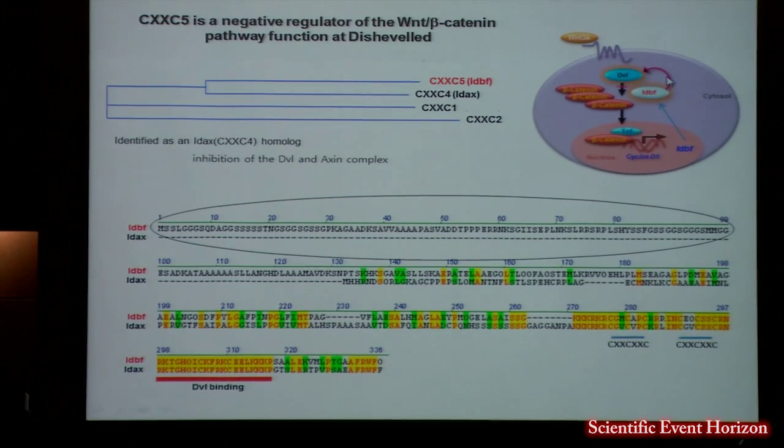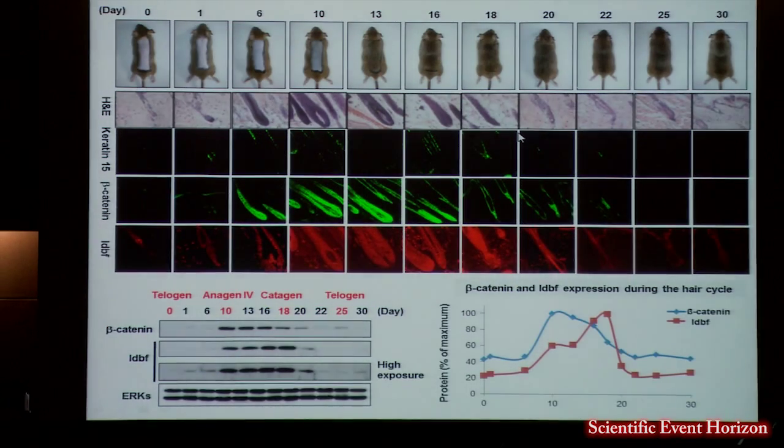We confirmed that, but later we uniquely identified that this factor is induced by Wnt signaling, and then it functions as a negative feedback regulator. So signal-dependent induction plus signal-dependent Dishevelled interaction result in the negative feedback role.